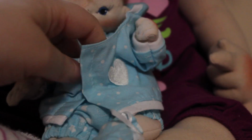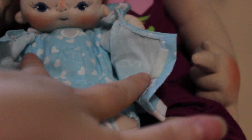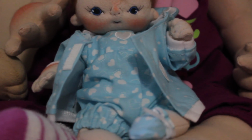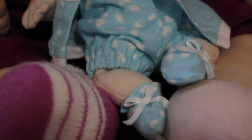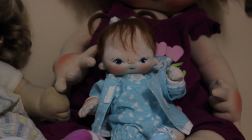Sorry guys, I'm doing this one-handed. Yeah, it's just a little romper that's blue with white hearts all over it. And it has a white heart embroidered, and then she has little blue booties to match that, that also have hearts on them and little bows and things. So she is really, really cute. And so that is Lily.